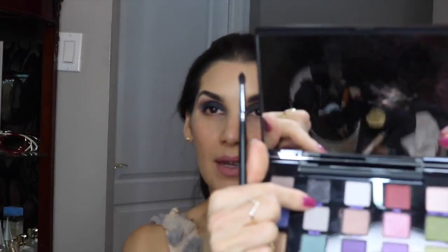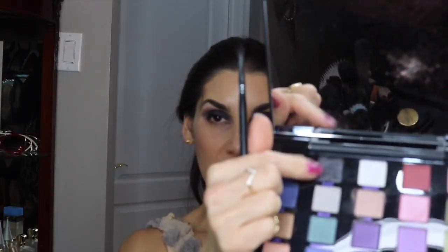Alright guys, so I'm going to go back with the dark, what's it called? Oil Slick. It has a little bit of shimmer in it, it's really pretty actually. Because when I was blending, the color comes off a little bit and I want it a little bit more intense. So, yeah.